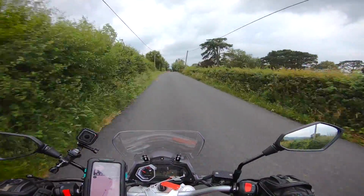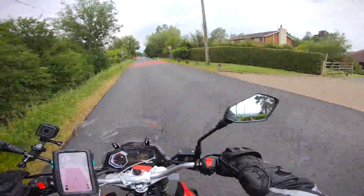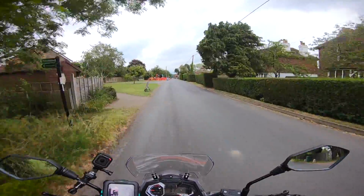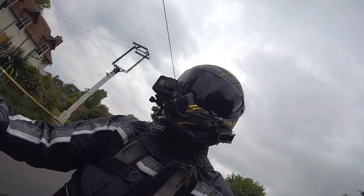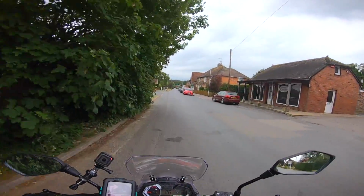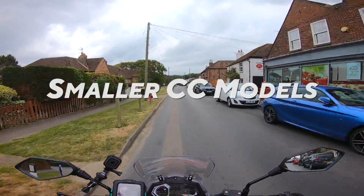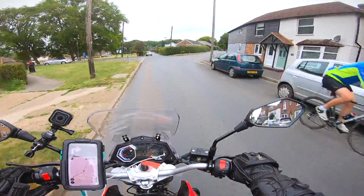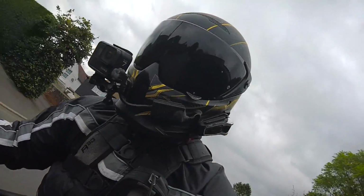You get a full set of luggage, top box and panniers, 40 litres in total, as standard for your 2,500 British pounds. Yes, Sinnis bikes are made in China. When everyone goes, oh, Chinese bike, it is made in exactly the same factory where your beautiful Suzukis and Harley Davidsons are also made. Yes, they are made in China too. Shh, they don't like to advertise that.